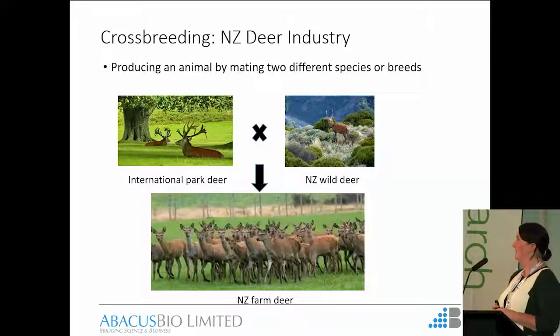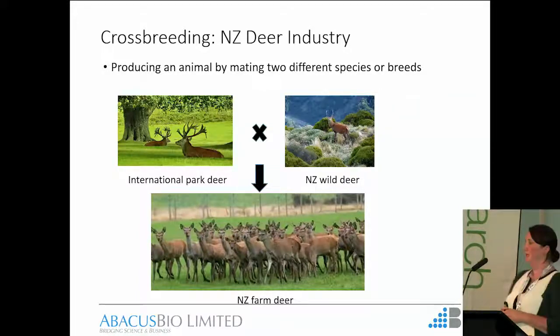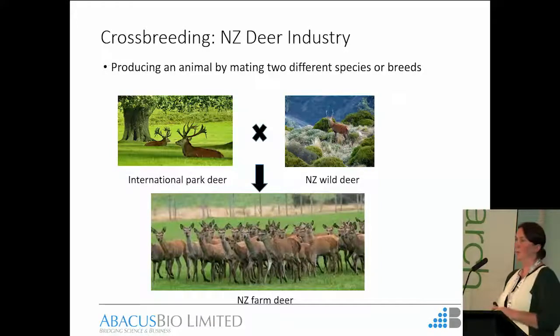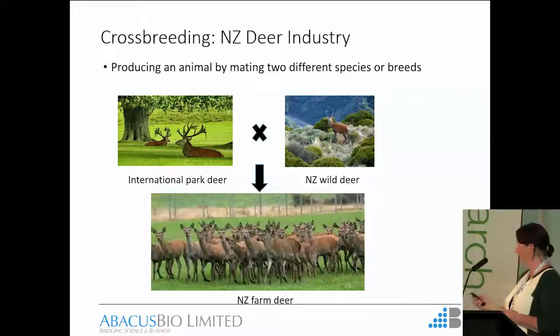But the one disadvantage about crossbreeding is we do have to be careful when we bring in an exotic genotype, because we're a little bit unsure how it would perform in our environment. So we need to take that into consideration and be careful when we do that.